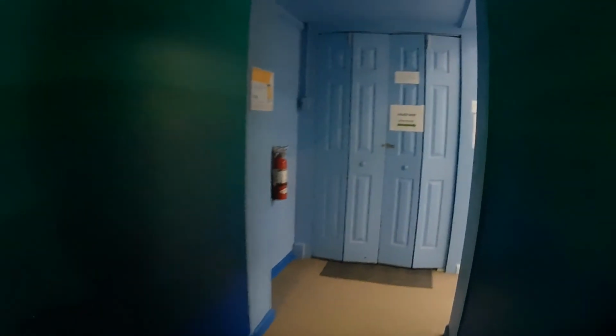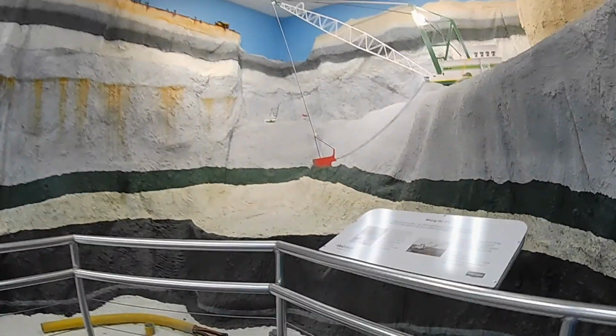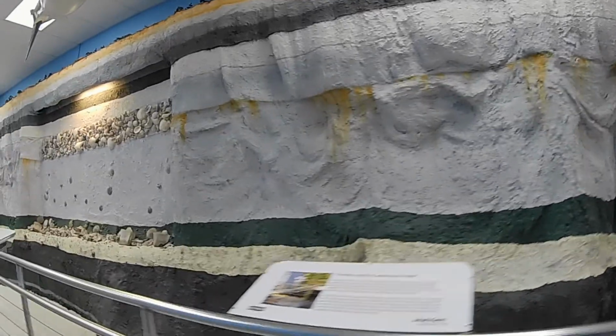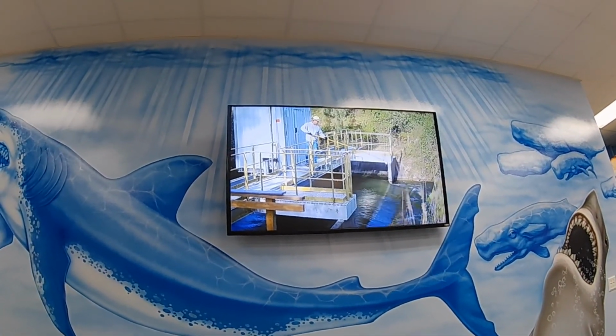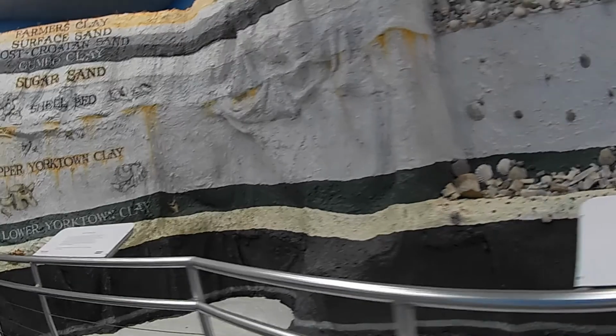Now we're heading into the mine room. This is cool. So this pretty much shows you the mining that they did and where the seabed is. Let's walk over this way. Oh, look. This water is not used in the mine process or chemical plants and flows directly into the Pamlico River in its natural form. Water that is used in the manufacturing process is contained on the plant site and recycled.